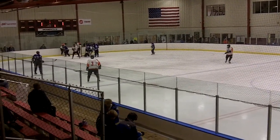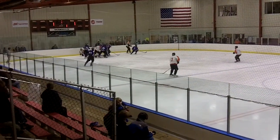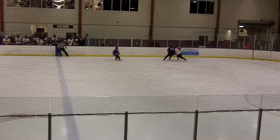Costola has it pinned up against the boards there. Now he gets a little bit of help from Vincent. Body goes down in front of them, but finally Vincent emerges with it, but the pass is knocked back into neutral ice, and now Bethlehem's going to have to retreat and restart the attack.